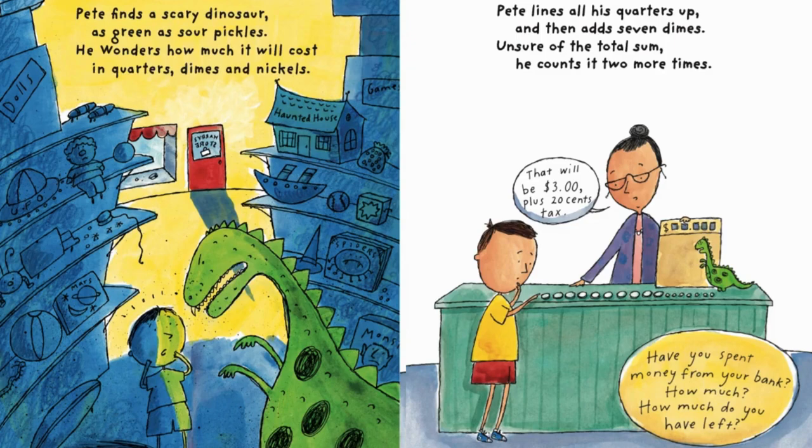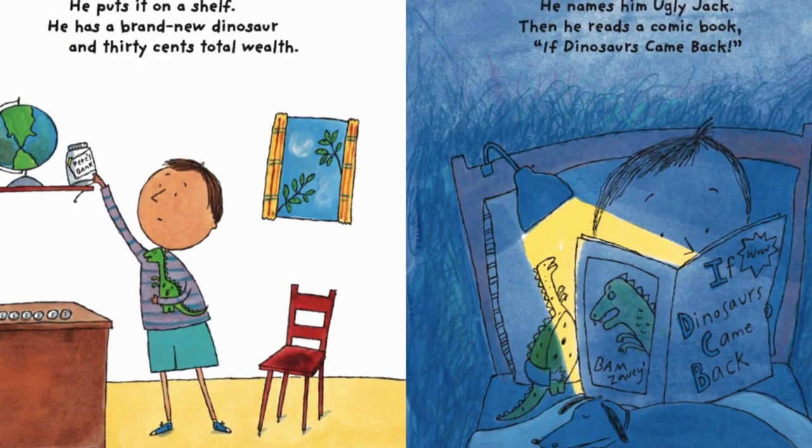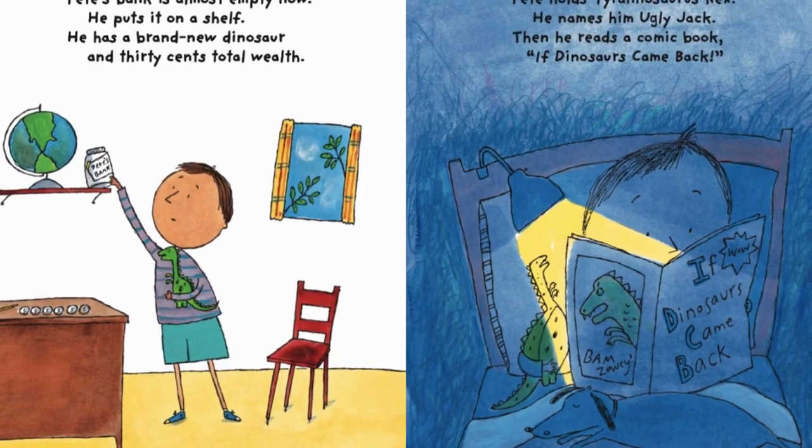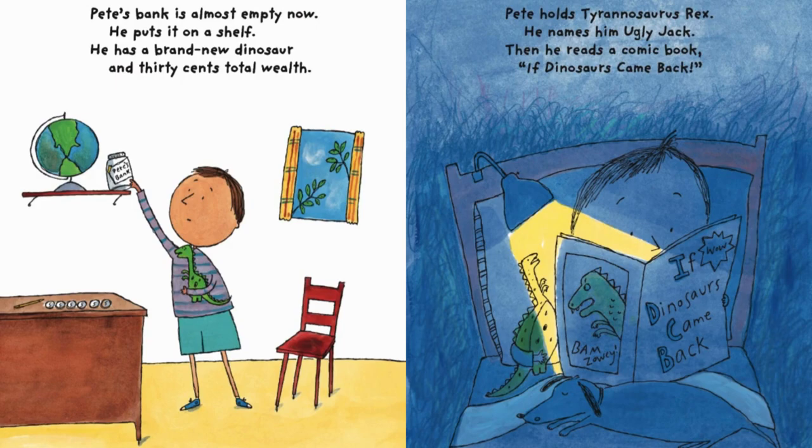Have you spent money from your bank? How much? How much do you have left? Pete's bank is almost empty now. He puts it on a shelf. He has a brand new dinosaur and 30 cents total wealth. Pete holds Tyrannosaurus Rex. He names him Ugly Jack. Then he reads a comic book, If Dinosaurs Came Back.